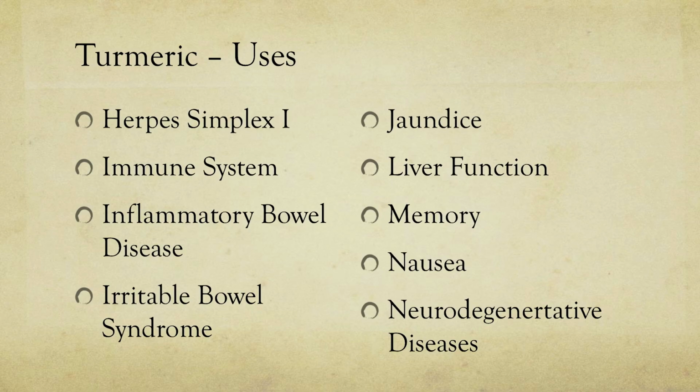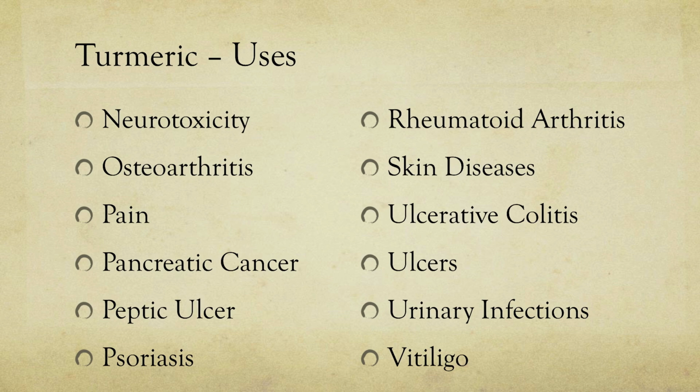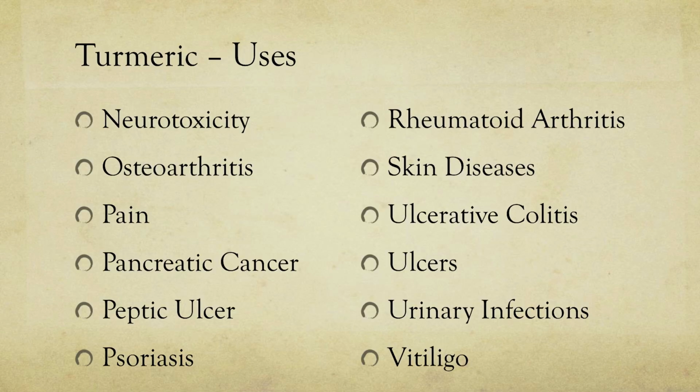It's good for jaundice, liver function. It's good for memory, nausea, neurodegenerative diseases, neurotoxicity, osteoarthritis, pain, pancreatic cancer. Now we're specifically hitting some, and pancreatic cancer is serious. Peptic ulcers, psoriasis, rheumatoid arthritis, skin diseases, ulcerative colitis, ulcers in general, urinary infections, and vitiligo.